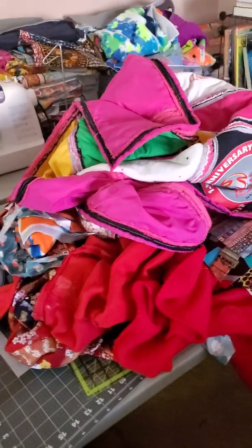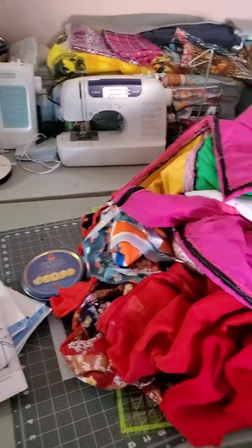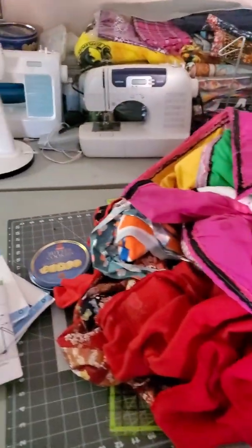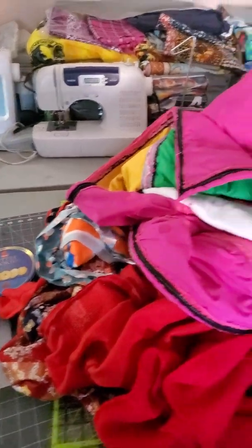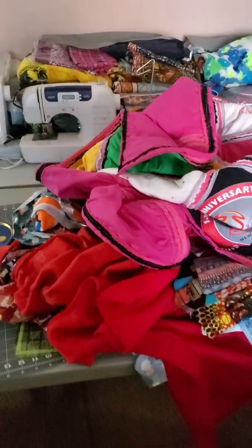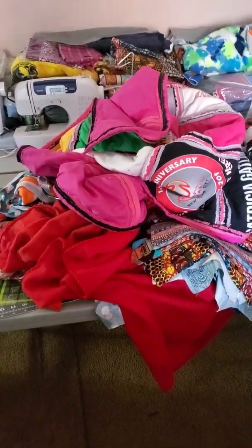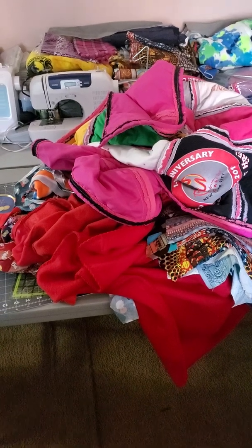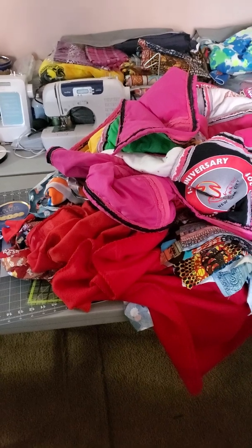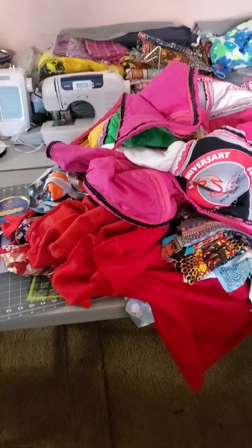Happy New Year. Anywho, what you are seeing is my table. Yes, guys, this is my sewing table. This is where it all goes down, and look how messy it looks. So this is the corner of my living room. And since it's a new year, it means new you, new things, new projects, new investments, new jobs, new friends, new money. Yeah, we like that.